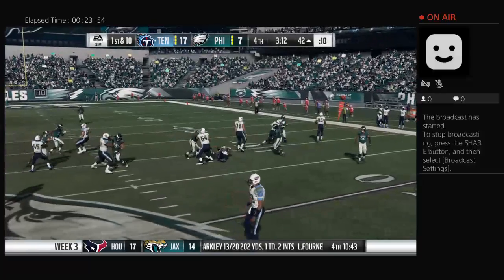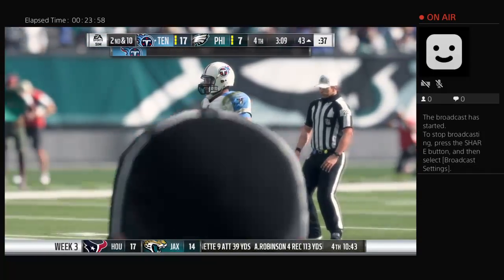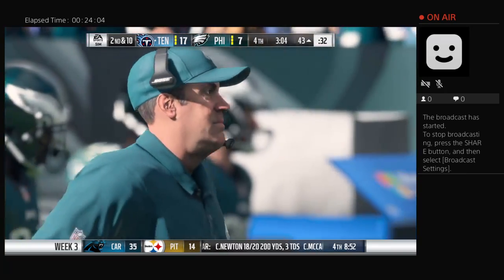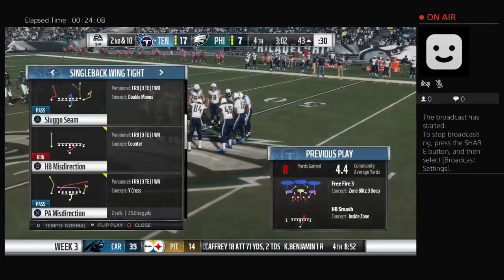Carries piling up. It's Murray again. And running room scarce here. He's going to be stopped in his tracks at the line of scrimmage. No gain on the play there. 2nd down. Seems pretty obvious defensively a key was stopping the run game. How have they done it so successfully?